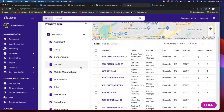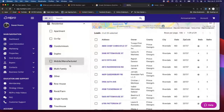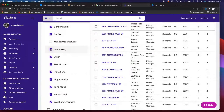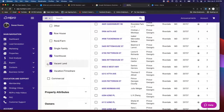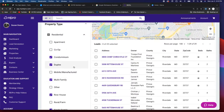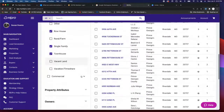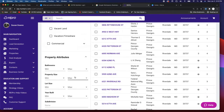So in my residential, I'm able to click down. I don't want to do apartments or co-ops. I'm not really looking for mobile or manufactured. No rural. Basically, I'm looking for single family. I don't really want any vacant land or timeshare. So I'm looking at townhomes, single family, row houses, multifamily. I even do duplexes and condominiums. Why not? And then the other filter I want to do is I'm not interested in attributes.